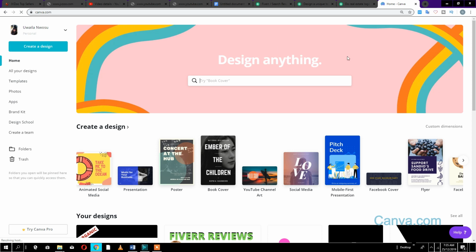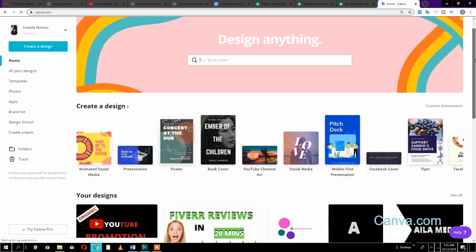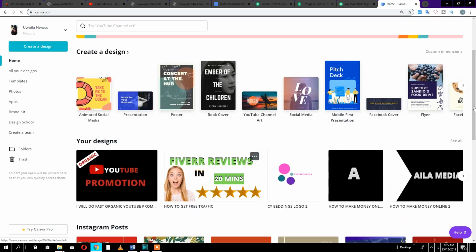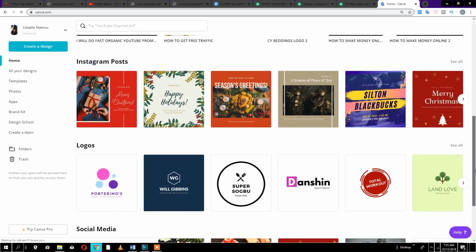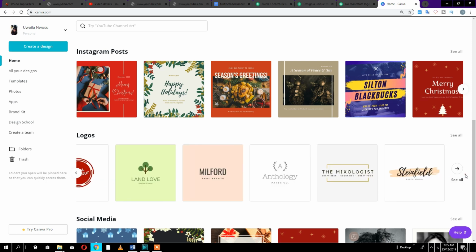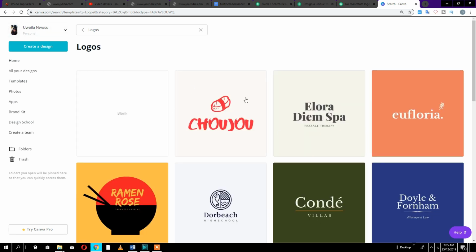You just go below the page, just keep going. Now, when you keep going, these are some of the designs that I've actually made. If you take it down a bit, now you're going to see where it is written logos. All these things you're seeing here are templates you can use to create your own logo. You can see they have a whole lot of logos that you can use.